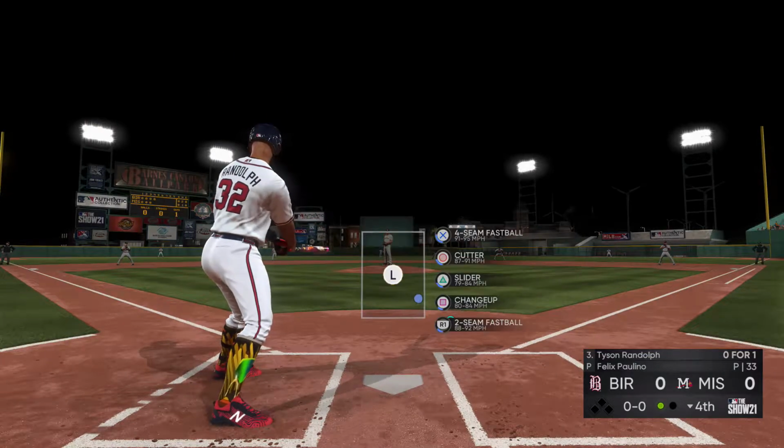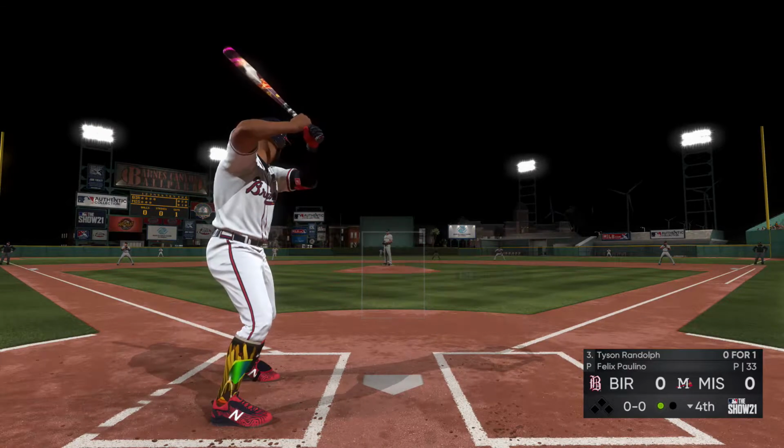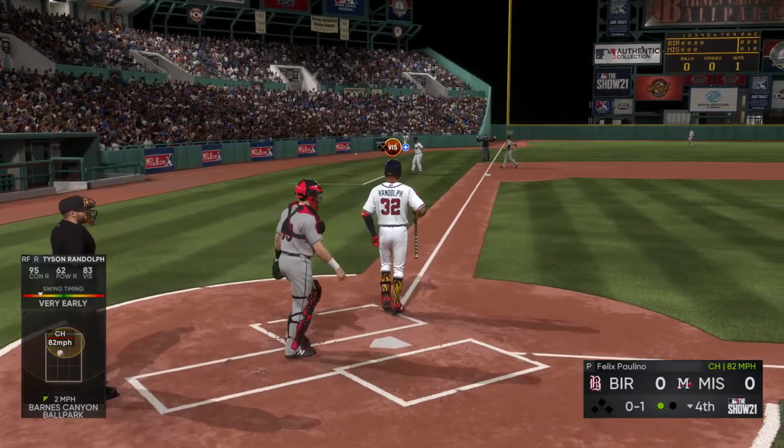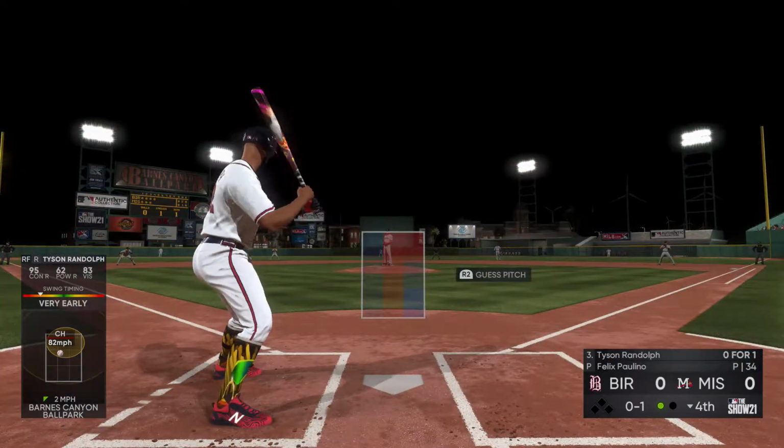Next to hit is Tyson Randolph. He's 0 for 1 thus far. Tyson Randolph. Now a swing and a hard hit grounder. This gets foul. It's 0-1.